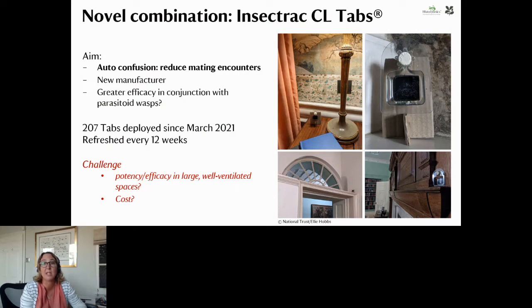So the first is the CL tab, which many of you will know, a waxy tab that contains female moth pheromone, which, via an electrostatic formulation, covers the male as it approaches. He's then confused, loses the ability to locate females, so we're reducing mating encounters, but he also becomes a pheromone distributor himself, so this should, in theory, be quite effective. And you can see traces of the powder, I hope, here on that top right picture. It tends to drop into this little recessed area beneath the tab as a moth flutters nearby.